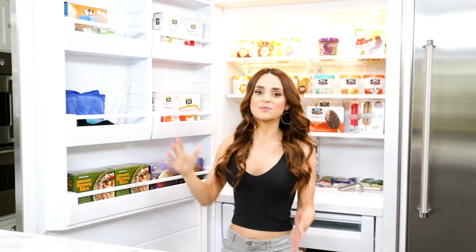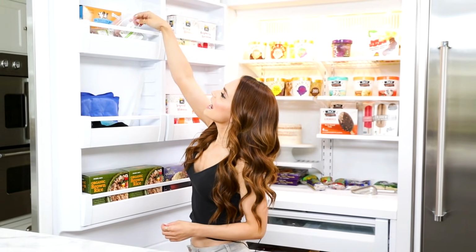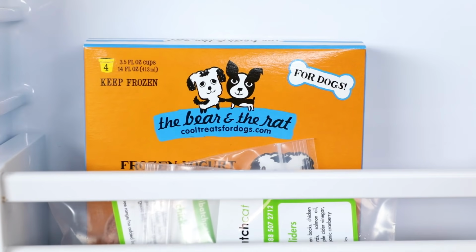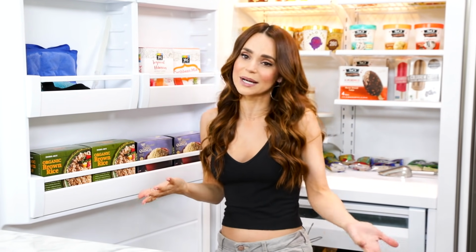And up here, I have some dog treats for my dog Cookie. We have some chicken sliders. And these are really yummy. She likes these pumpkin treats. They're frozen yogurt dog treats with real pumpkin. And then here is just kind of a necessity. It's not really that pretty, but it is what it is.